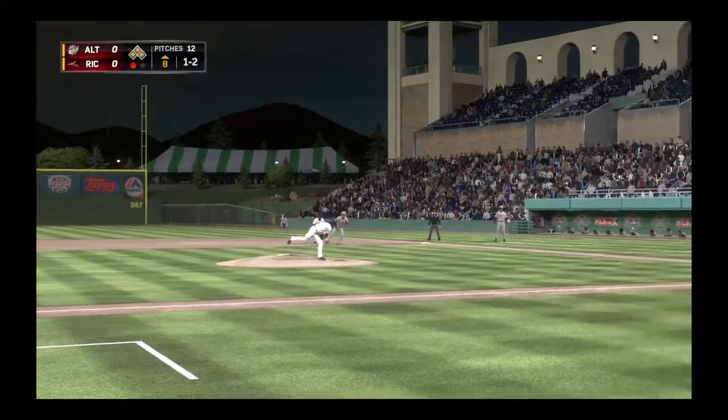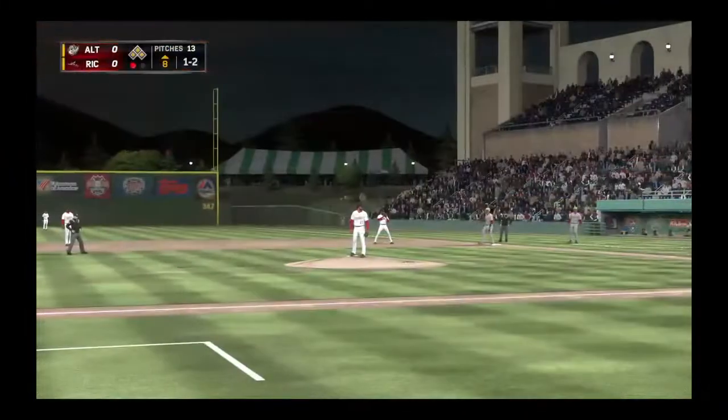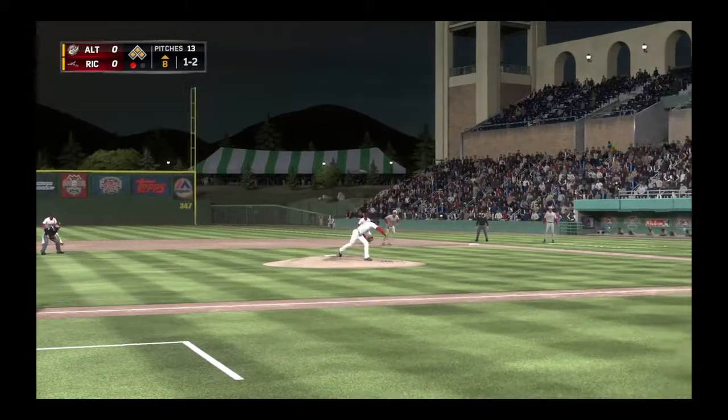Looking for the strikeout. Here's the 1-2. Little dribbler down the line. That goes foul, so he stays alive with 2 strikes. I like the pitch right there. 2-strike fastball out of the zone. See if he'll chase. I'd go even further out this time. See if he chases it again.